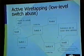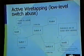So I'm host B, and I want to play man in the middle, or of course, if I'm playing man in the middle, I can just sniff. I just don't modify anything with the communications from host A to whatever's in the outside world.